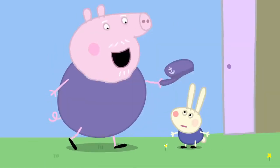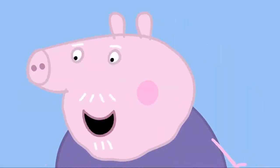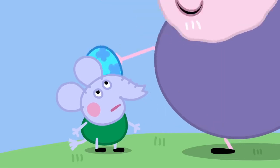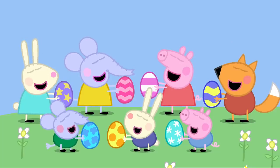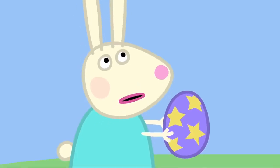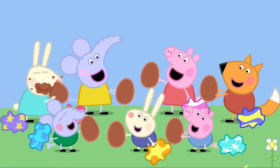Chucky egg! Ah, Edmund, I think there's something behind your ear. Everyone has found a chocolate egg. What do we do now, Grandpa Pig? Ha ha! You eat them, of course.